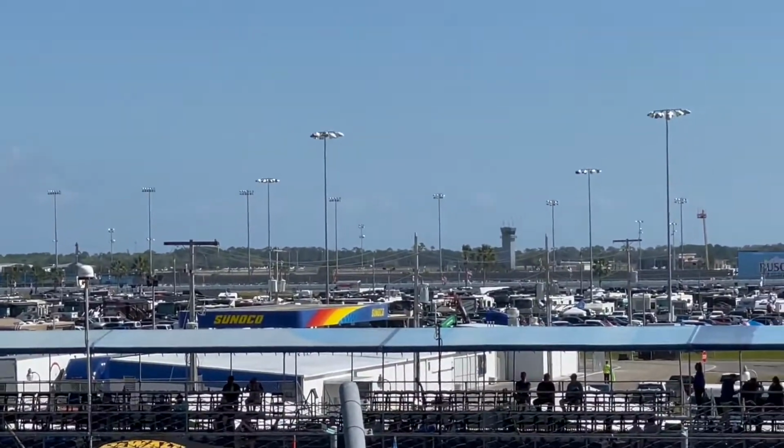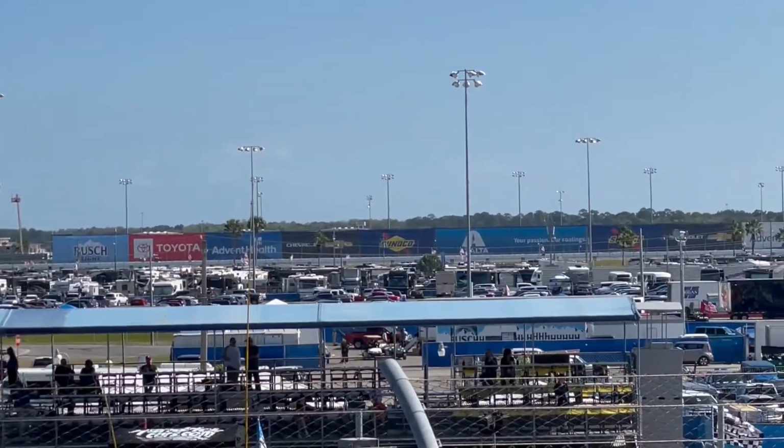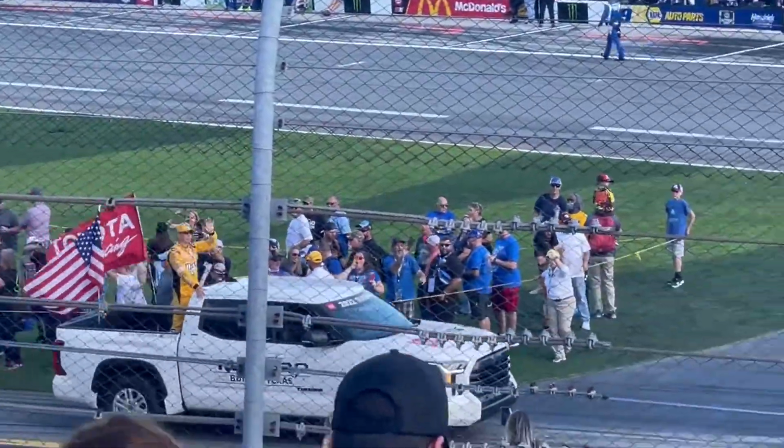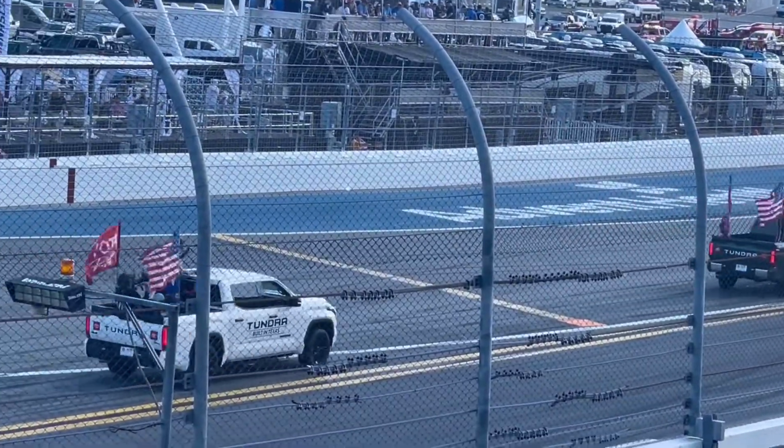Thank you. Looking over into the infield, it was sold out for campers, tents, motorhomes, everything you can think of to sleep in was in there. It was busy. All right, Kyle Busch fans, stand up and wave. There he goes. Yeah, they had 40 drivers.